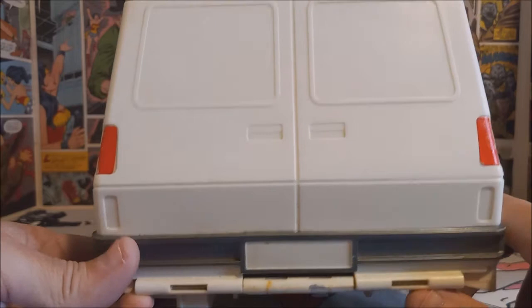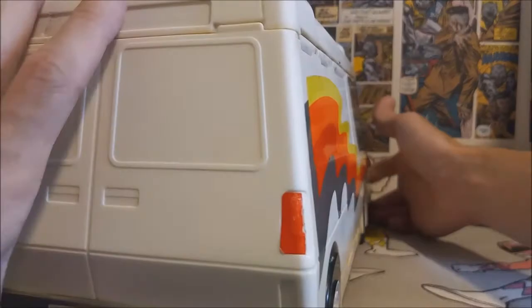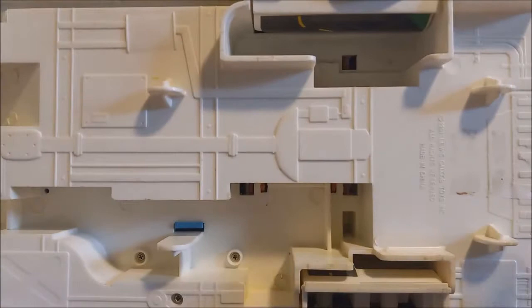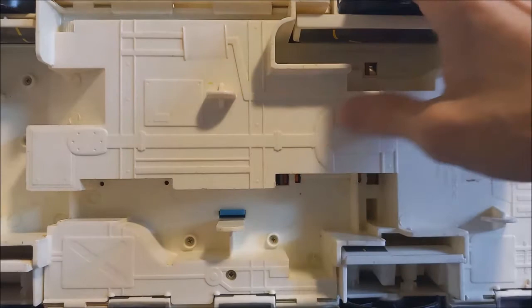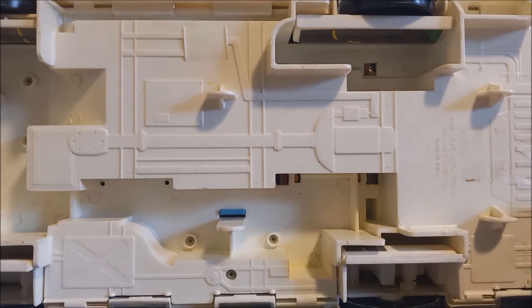I can't say that 100% at the moment. I don't really remember. Now let's take a look at the underneath. Nothing too special going on here. Just your copyright information, 1991, Lewis Galoob Toys Incorporated, made in China, yada yada. Some molding for the parts, the transmission, muffler, all that. So at least it's not just bare. You've got to give them credit that they actually did some detail work on the underside too, which they totally didn't have to. There's really not a reason to do that.